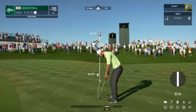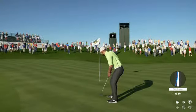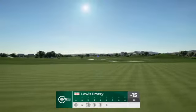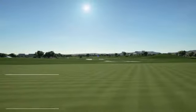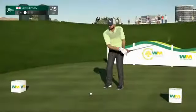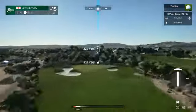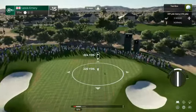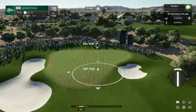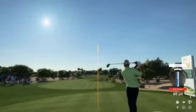Teeing off here at the 7th. Opting for the 3-wood. Oh, can you believe it? Oh, happy days ahead. A hole-in-one. Can you believe it? Oh, that's an absolute beauty, hey, Beamer. Why don't we take another look at it?